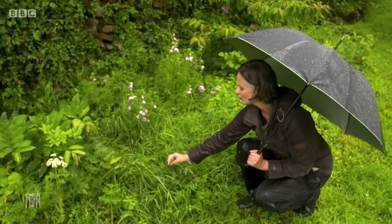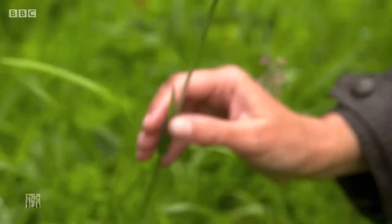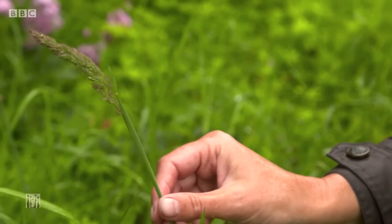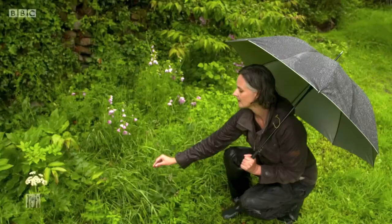This is Yorkshire fog, this grass here. It's really soft and furry, the whole thing, and it has like this slight purple colour to it. So a lot of people, as they let their grass grow longer, they might see this one coming in.